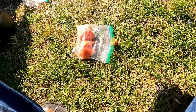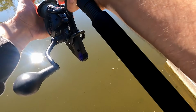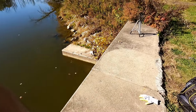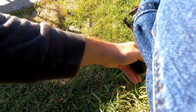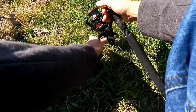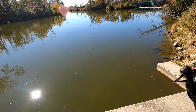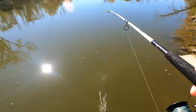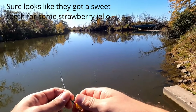Thinking about putting corn on one hook. Yeah, do that. All right, gonna try to do easier this time. Look. Which one? Got it. Nope. What? I don't know what they are, Greg. Dang, okay, dough ball. Went after the dough ball. All right, taking the corn off. I'm not getting nothing.